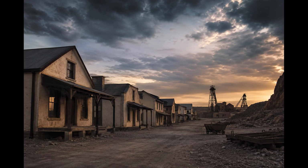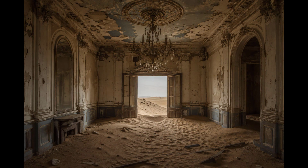There were shops, sports facilities, entertainment halls, and social clubs. People attended parties, concerts, and theater performances. From the outside, Kolmanskop looked almost impossible. A European-style town standing in the Namib Desert, built on diamonds. But the wealth beneath the sand would not last forever.